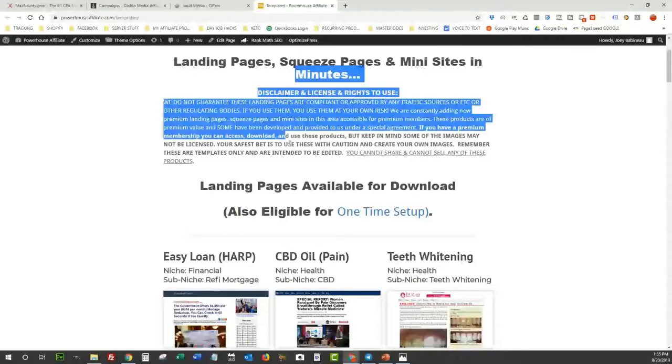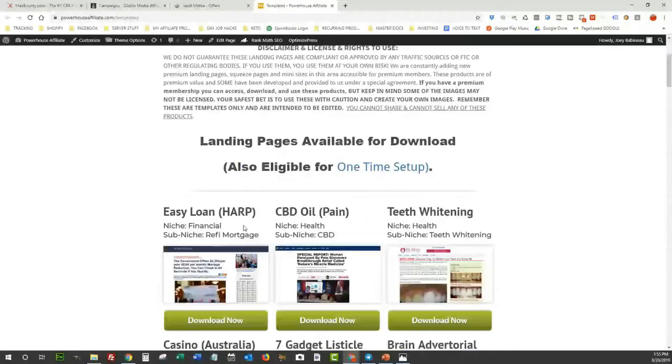Make sure you understand those rules. I'm not going to get into them right now. Just search FTC advertorials and you'll see that you need to have certain aspects, like you need to tell people this is an advertisement at the very top. There's certain things you cannot do, but legitimately, you can run these, and many offers out there encourage you to use advertorials because they know it generates the best quality leads for them.